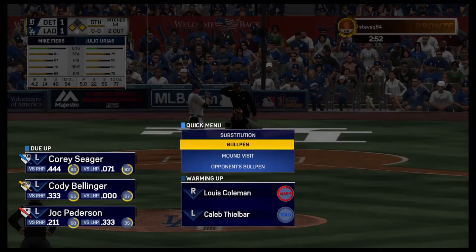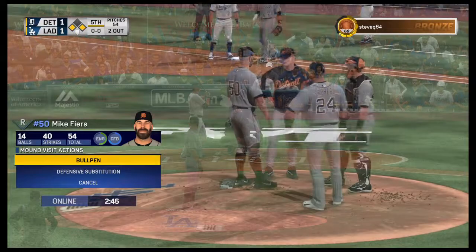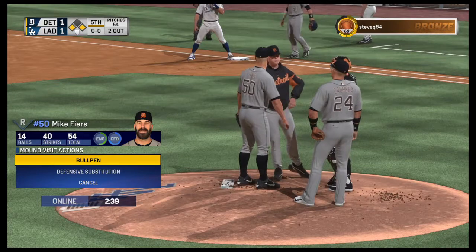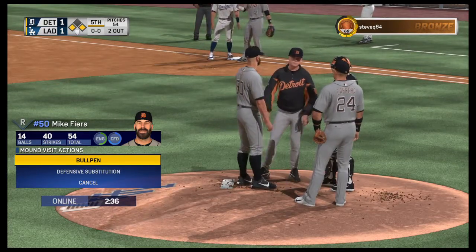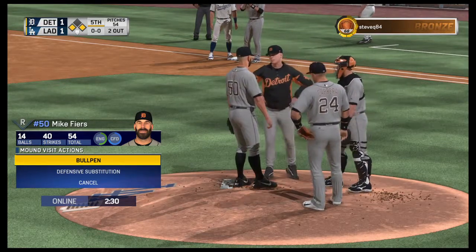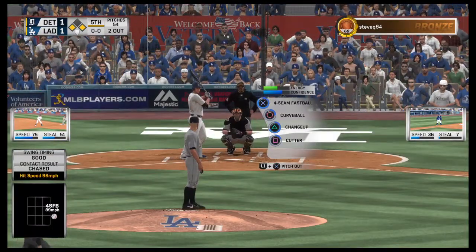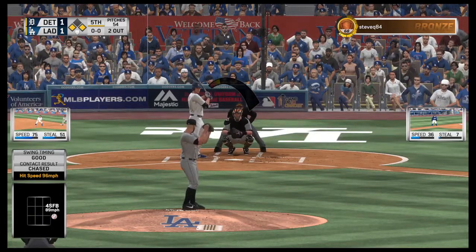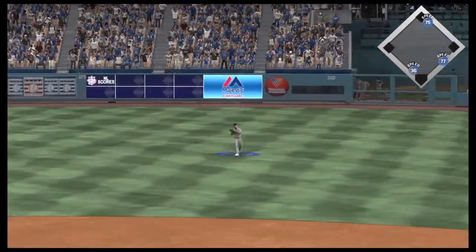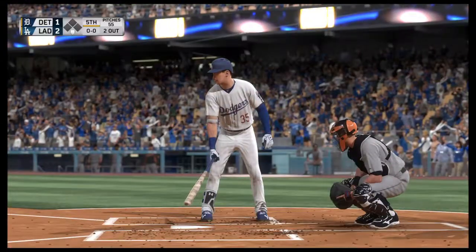Now the Tigers have some action in the bullpen as a left-hander starts to get loose. Now time is called here as we'll get a trip to the mound. Here's the first pitch to him. Hit hard on the ground to first. And a backhanded reach at first, but he can't flag it down. Notch 1 in the score column as the runner from third crosses the plate.